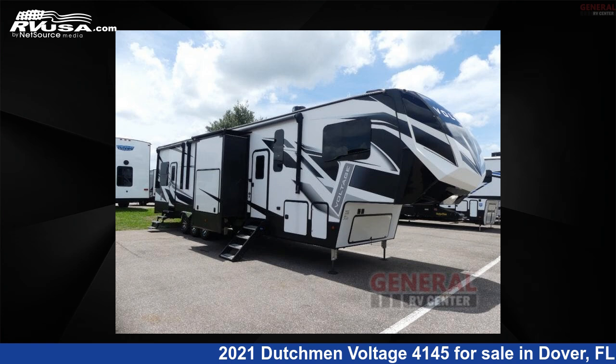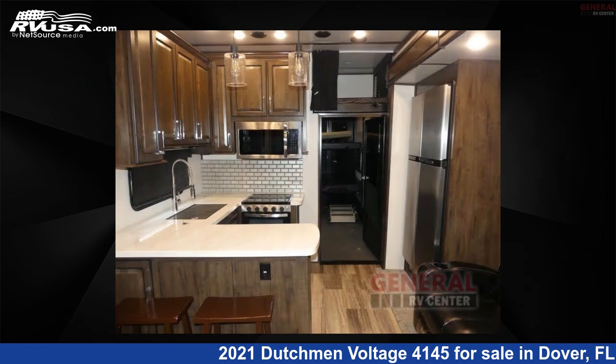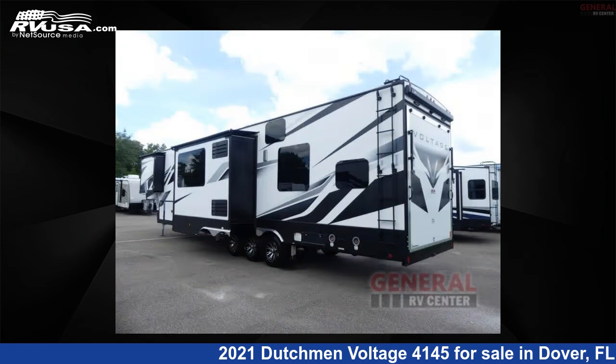This 2021 Dutchmen Voltage 4145 is a toy hauler RV. It is located in Dover, FL 33527 and is offered for sale by General RV Center.